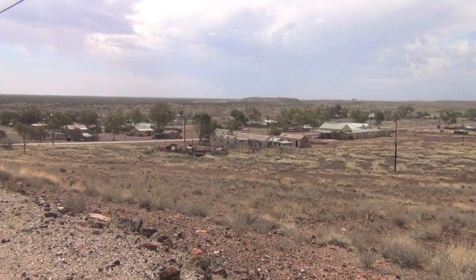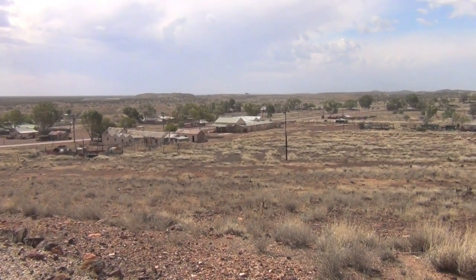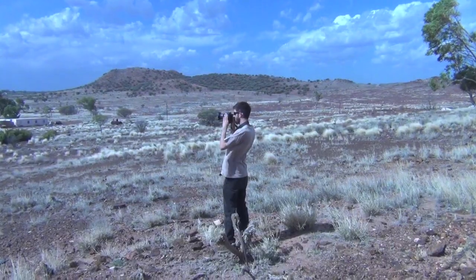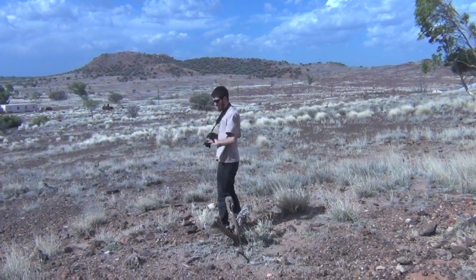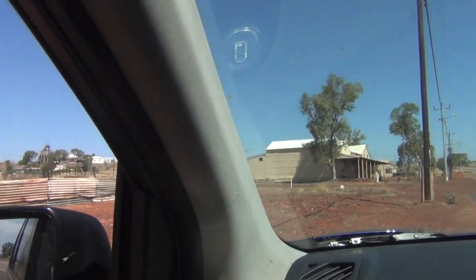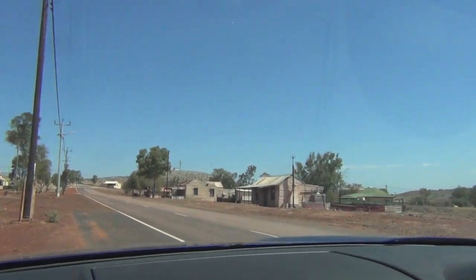Our next ghost town stop is Gwalia. It was a mine site built in 1890 and ended in 1963. It resides near the town of Leonora. My Italian ancestors once lived here, so Steve and I go check the place out to see how life was like back in the old days.